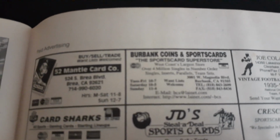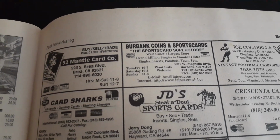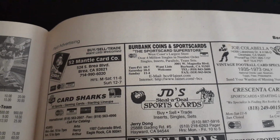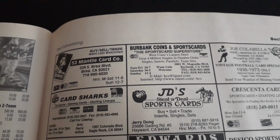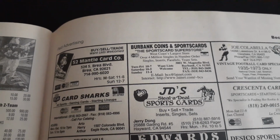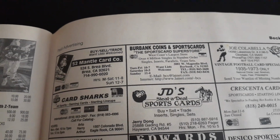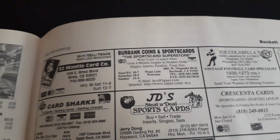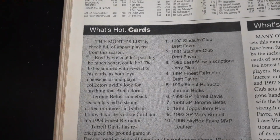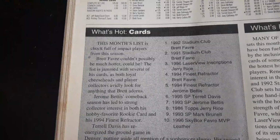Look at Burbank here and their website. They actually have a website in 1996, and they have an email address and a website. Want lists welcome. Over 4 million singles in number order. Look at the website, lainet.com/BCS. What's hot cards? 92 Stadium Club Brett Favre. Yeah, I don't have that one either. In the Packer uniform. 91 Stadium Club Brett Favre. Yeah, those two I need to get yet.